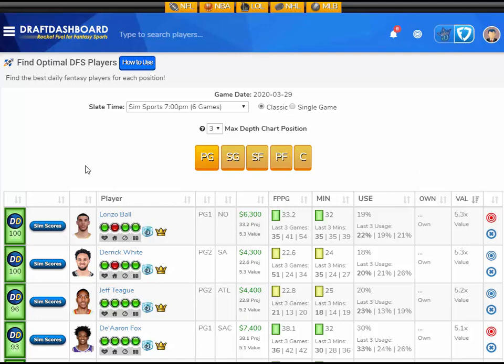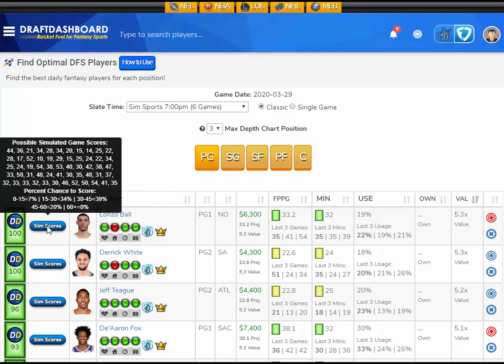At the point guard position, I like Lonzo Ball, projected at 33.2 fantasy points here tonight. That's 5.3 times value. He's 6,300 FanDuel salary. Now let's take a look at his sim scores.